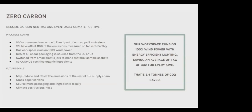So one of the ways we can do that is by trying to source our ingredients and packaging more locally, particularly the packaging, because it's quite heavy in lots of cases, because we use a lot of glass packaging. So we've managed to switch 60% of our packaging to EU sources, and we're looking at trying to switch the rest of the components. So things like pumps, which often get made in Asia, we're trying to find European sources for those. The other thing we did was we've moved away from using small plastic jars, which are not good for the environment, to mono-materials.